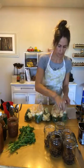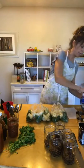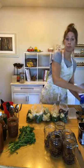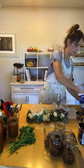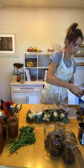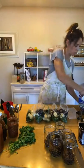So, we've got our bananas, we've got our greens in our smoothie bags. I'm gonna go ahead and add in a good heaping, probably about a half cup worth of our frozen berries, which we already talked about, which is an excellent time saver. Still has all the wonderful antioxidants and nutrition as fresh berries. And we're gonna put a big old scoop into each one.